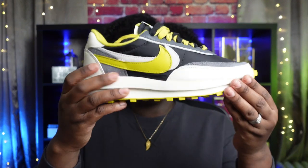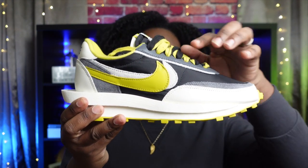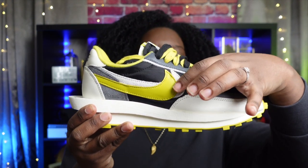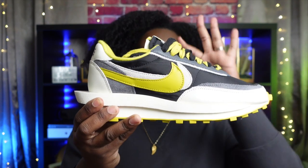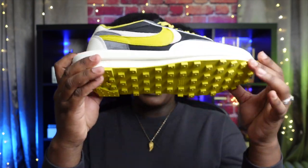The first sneaker that I actually got for Christmas, my husband got it for me. It's the Nike Sakai, and I love this sneaker because it's neutral with just the right amount of color. This is it. How lovely is this? As you can see, it has your grays, your blacks, your whites, and then this neon green or yellow, but it's not really bright. And I actually love the extra piece at the back.